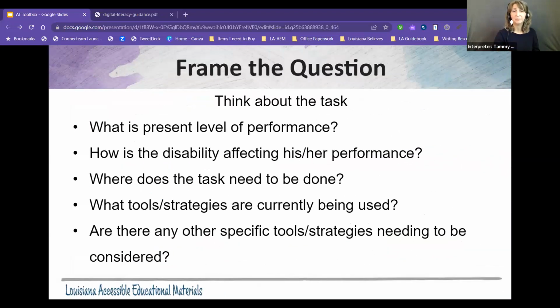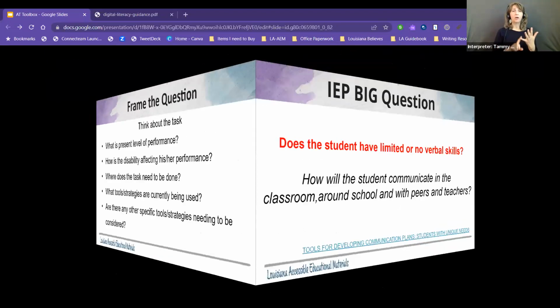Here are some different ways to frame the question of what assistive technology device or service would help that child reach the goal. Think about their present level of performance, how their disability is affecting their performance, where the task needs to be done, what strategies are being used currently, and whether there are any specific tools or strategies we can use.